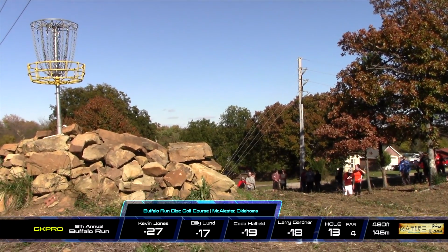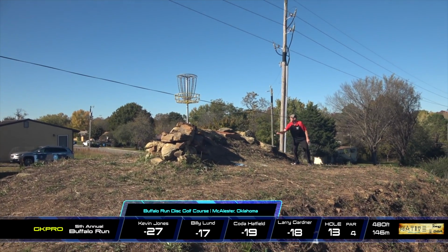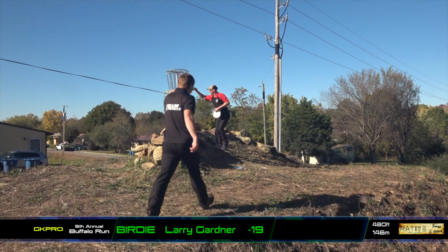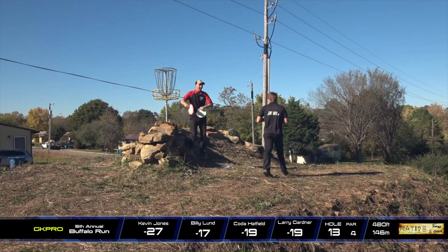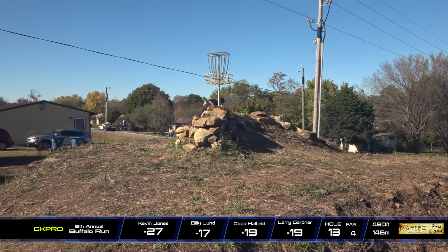And these guys just laying it up. There's no way they're running this hole. Behind the basket there is even more treacherous than what you see here in front. And LG drops off, showing his emotion. Yeah. He was trying to pump up the gallery there. I remember. Yeah, get him involved.